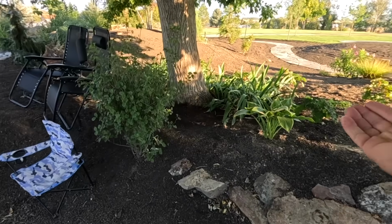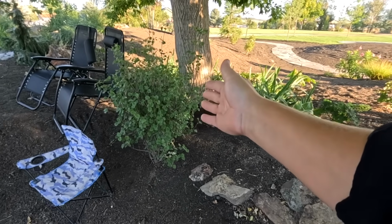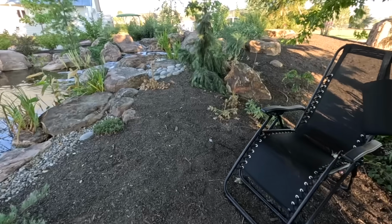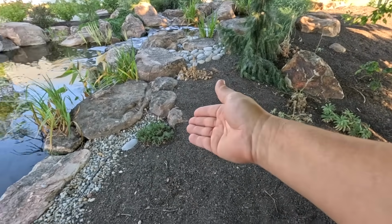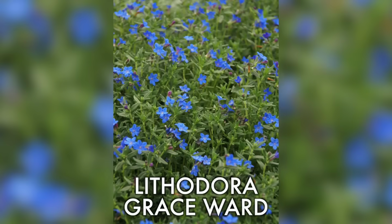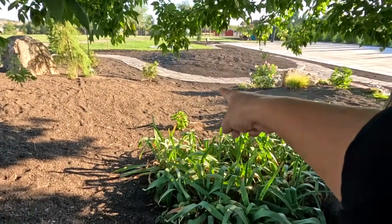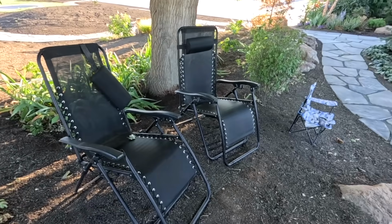So I'm just gonna have to move, which I'm not gonna do that today. I'm just painting the line, but we've got a hosta and a blueberry muffin viburnum, a Montana moss juniper, some lupins that look sketch. I don't know about those. We've got a little, what's that called? Lithodora, little blue blooms, Grace Ward, is that right? And then some iris and one oak leaf hydrangea. So the pathway will come here, right through this area, and we'll dump you off in the patio space. So let's get these chairs moved off and get our line painted.